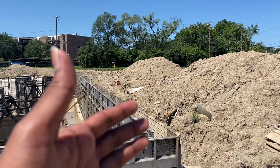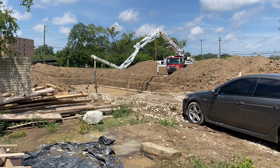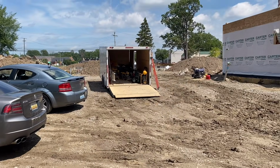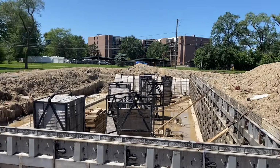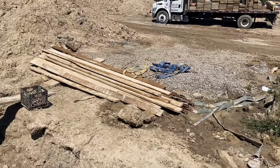They had a crane here the other day. I'll put a picture of that. So the crane is placing some concrete there. You see some cars parked here for the crew, and that's their guy working up there. I had taken a couple of pictures over there, but I think that's pretty much it.